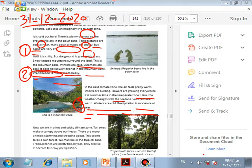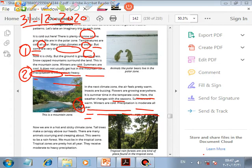Zone number four. Now we are in a hot and sticky climate zone. Tall trees make a canopy above our heads. Canopy means shade; the trees make shade over our heads. The trees cover or block the sunlight.